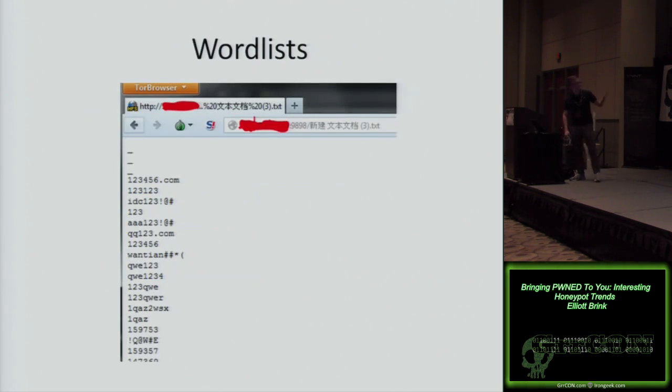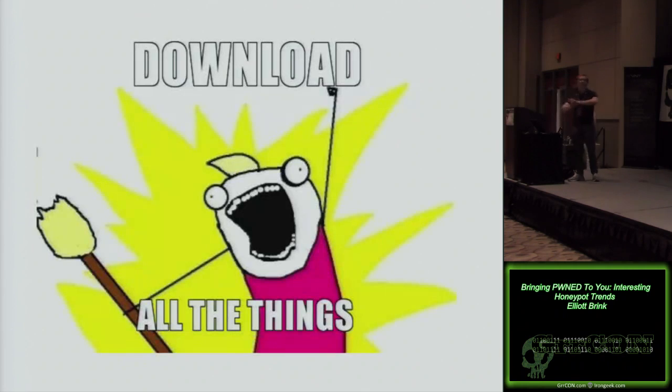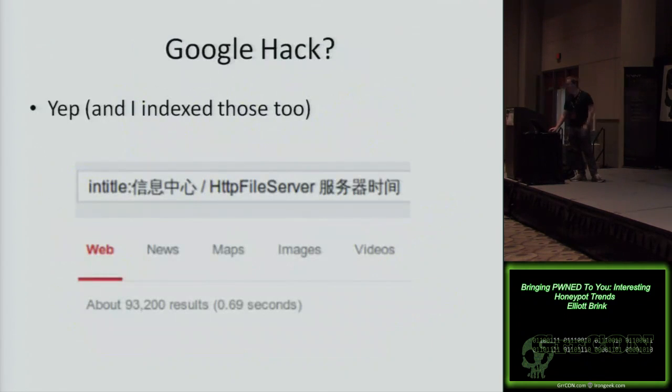And interestingly enough, they had some word list embedded into their malware, so I'm like, yeah, I'm going to grab that. That's cool, I want that. And once I saw these two things, I knew what I had to do. I just wanted to download all of the things. So anytime someone came in and they were wgetting a file from their offshore server, I would just wget that whole site right now. Oh, and a Google hack? Yeah, and I indexed those too as well. The 93,000, there was more, about 10,000, I want to say, because they're constantly popping in and out.